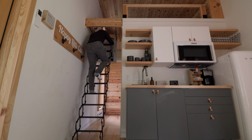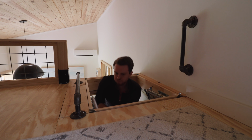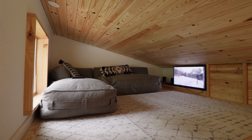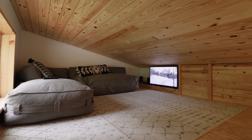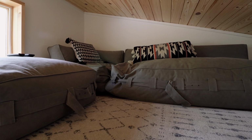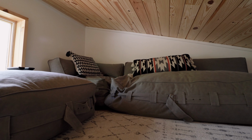It's super easy to get up this ladder though, so let's now head on up top to check out the loft space. And it's this really cool entertainment area. You have a television that's built directly into the wall, and these really comfortable cushions right here, essentially kind of a mini couch in the corner.